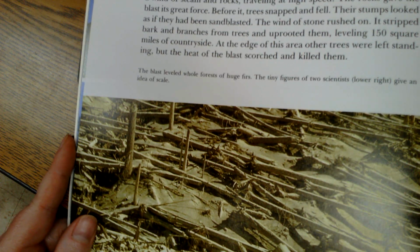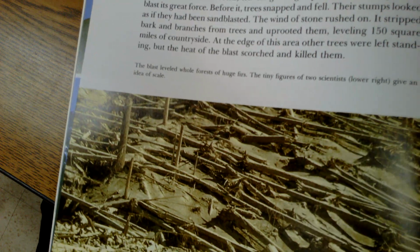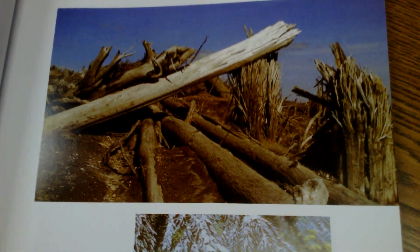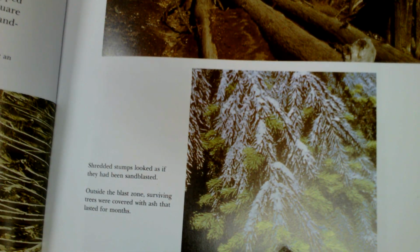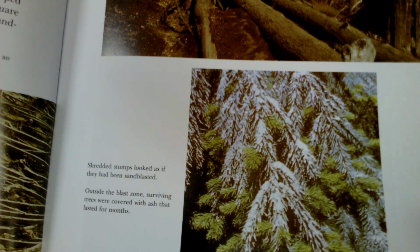It says the blast leveled whole forests of huge firs. The tiny figures of two scientists on the lower right give an idea of scale. So you can't see it so well here. So let me see if I can move this. There are the people. Shredded stumps looked as if they had been sandblasted. Outside the blast zone, surviving trees were covered with ash that lasted for months.